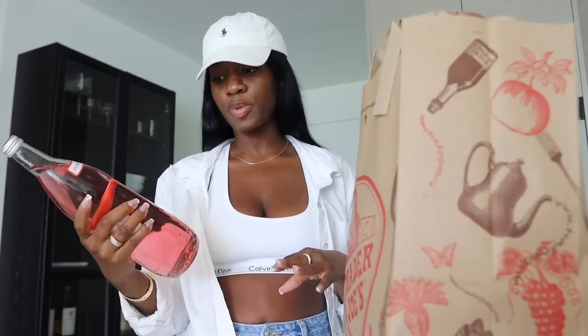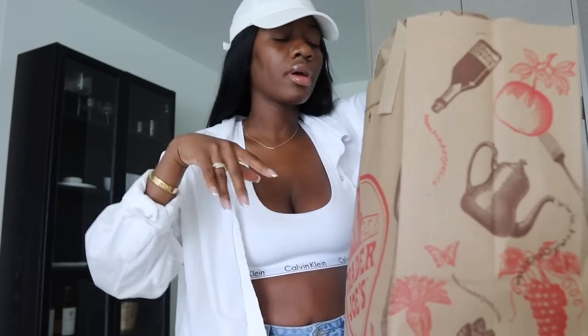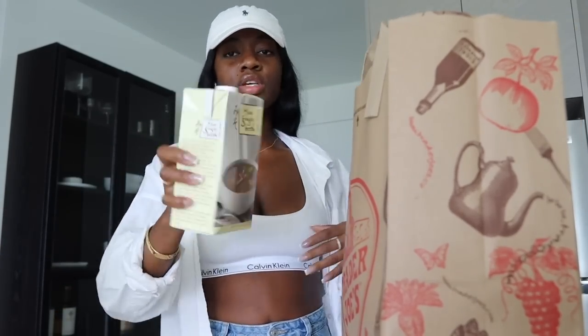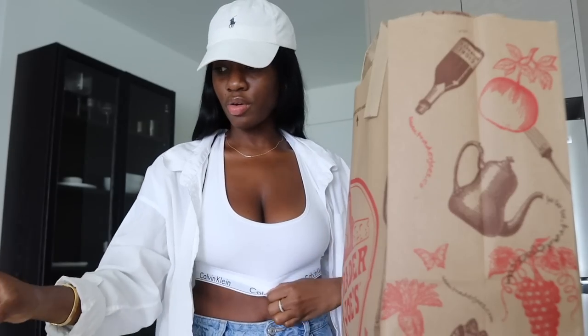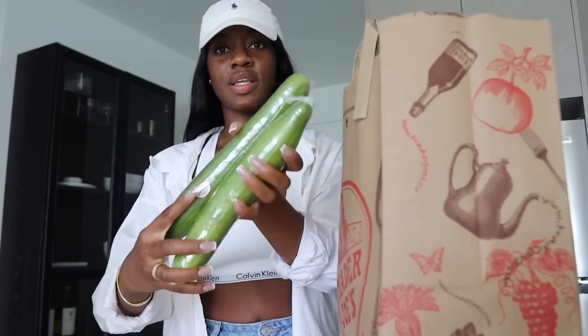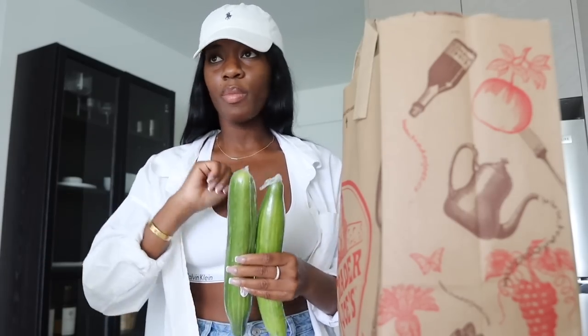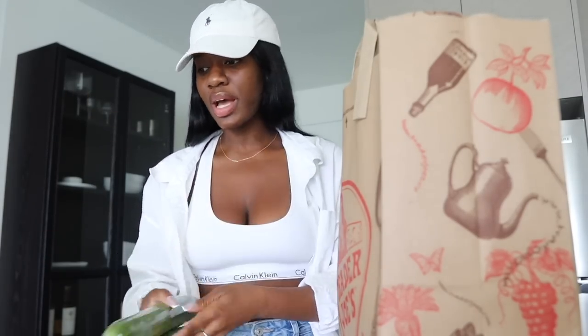First, Trader Joe's bag. First item I have from Trader Joe's is the French Market Sparkling Berry Lemonade. I usually love the yellow one, but they did not have that today, so I just got that one. I got a miso ginger broth soup. Again, love to have these in the house for meals. I got 2 cucumbers because these make really good snacks. You can put tuna on them or season them with tahini or Old Bay, salt, pepper. They're just so good to have in the house.